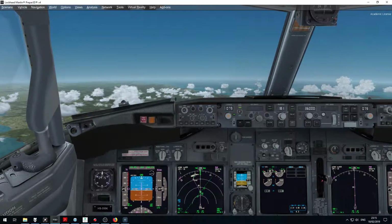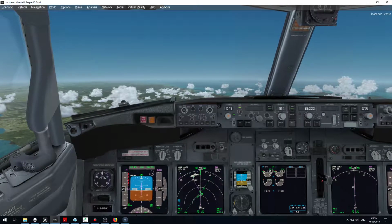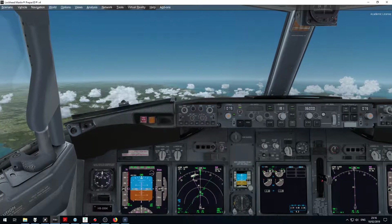Descent checklist. Pressurization. Landing altitude is 100 feet. Recall, checked. Auto brake, Level 2. Landing data: VREF 142, minimums 900 feet.